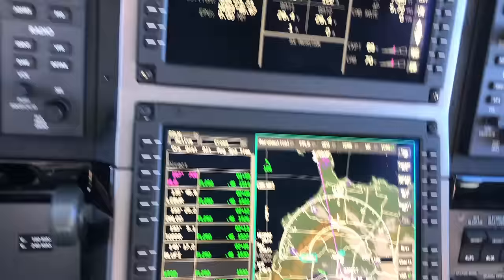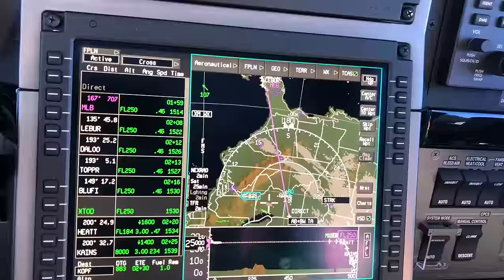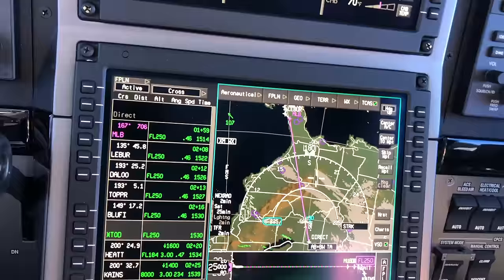We're heading direct to Melbourne for the Bluffy 4 arrival into Opelika. Not exactly sure how they pronounce it down there. And it looks like clear skies and not a cloud in the sky the whole way until we get to the corner of South Carolina and there's just a tiny little bit of cloud there. So it should be a great flight. We've got 2.5 hours to go.